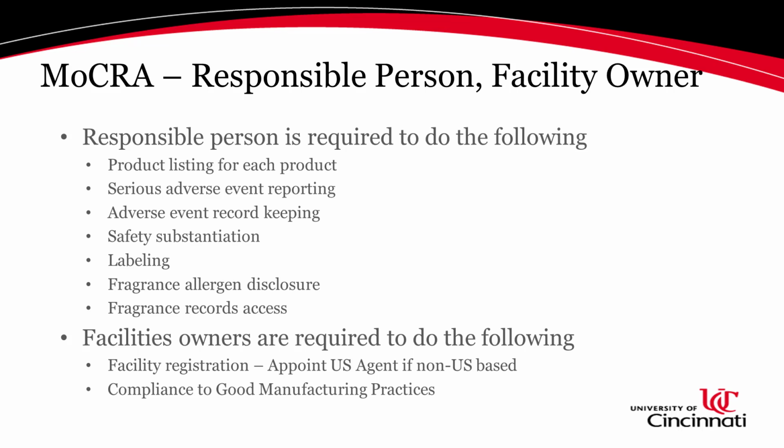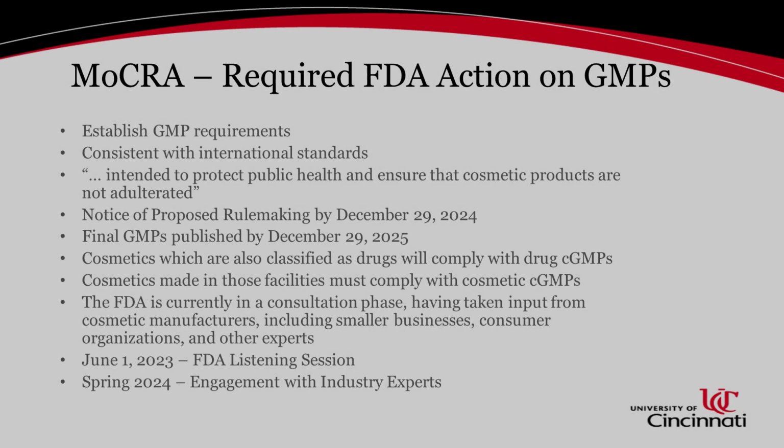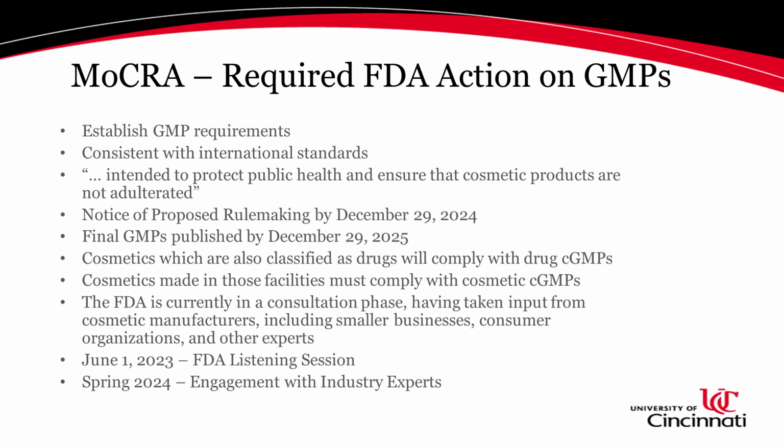For facilities, anyone owning or running a facility which processes or manufactures or fills cosmetics have to register their facility. Everywhere in the world has to register their facility and comply with the good manufacturing practices. And it's the GMPs that I'll talk about in a bit more detail. So what does the FDA have to do on GMPs? First of all, Congress said to them quite strongly, and it appears more than once in the regulation, you have to look at international consensus standards. So don't just sit on your own and develop GMP rules on your own. You must look at international consensus standards. Obviously, it's intended to protect public health and ensure that products are not adulterated.